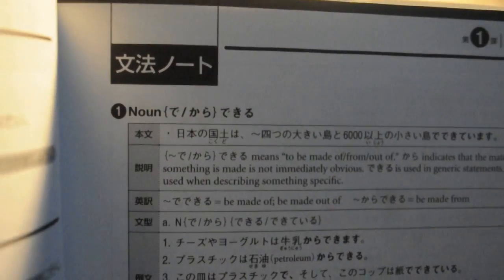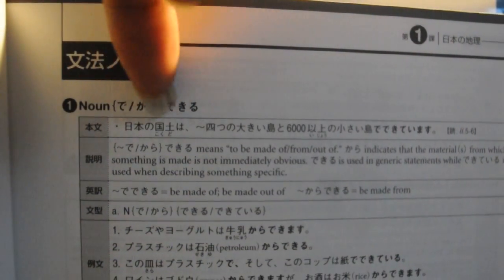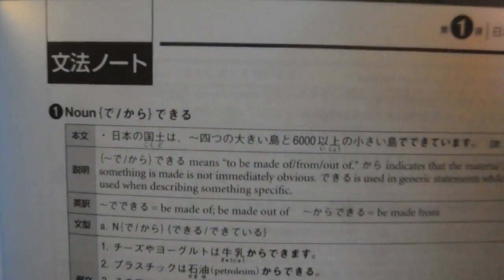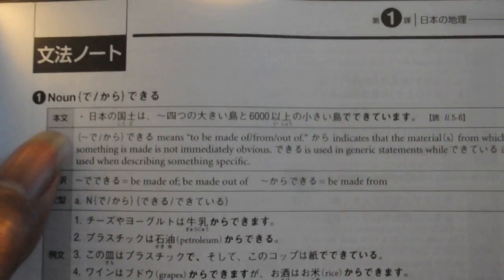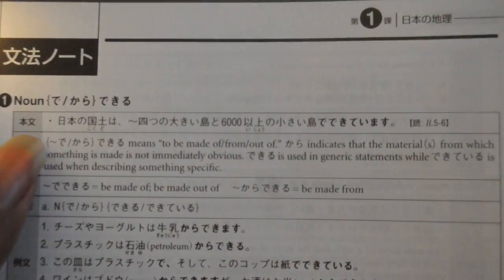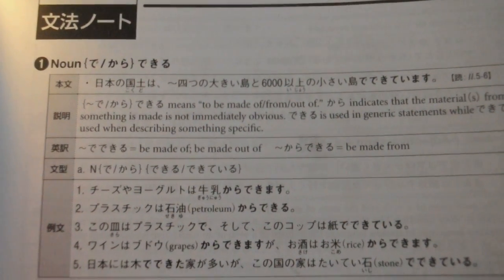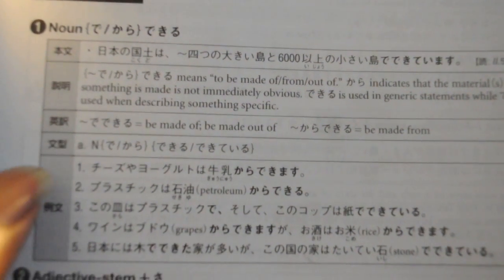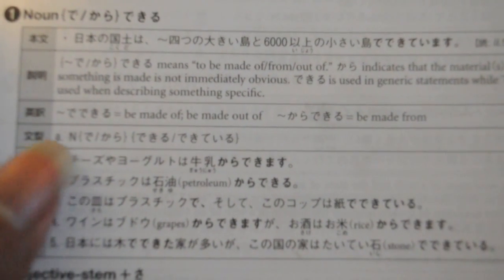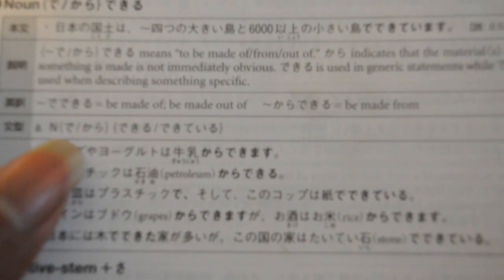I really like this section because they give you, okay, hold on for a second. So this is the grammar notes. First of all, they introduce what the grammar point is. So you have the noun, and they give you dekiru, and this is the original sentence here. Then they give you the explanation, and then the English translation of that construction. And then that's the grammatical pattern itself.